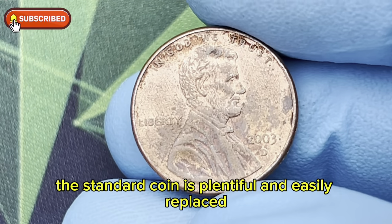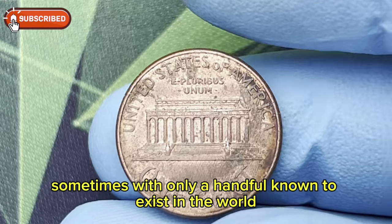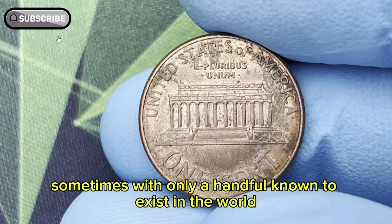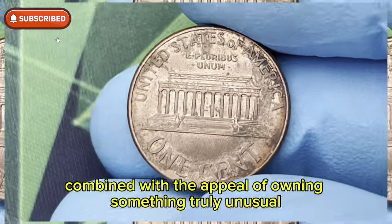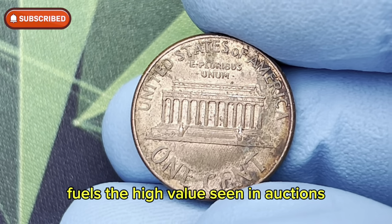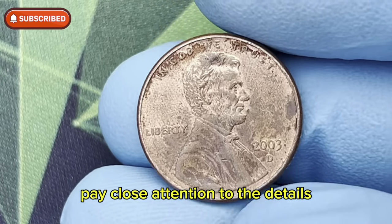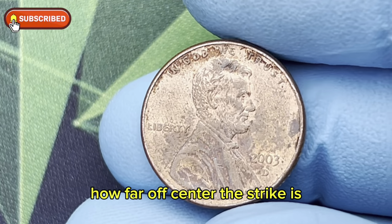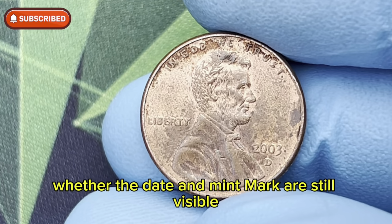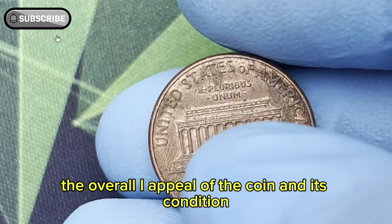The standard coin is plentiful and easily replaced. The error coin is rare, sometimes with only a handful known to exist in the world. That scarcity, combined with the appeal of owning something truly unusual, fuels the high values seen in auctions. Collectors who specialize in Lincoln Cent errors pay close attention to the details. How far off-center the strike is, whether the date and mint mark are still visible, the overall eye appeal of the coin, and its condition.